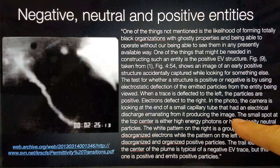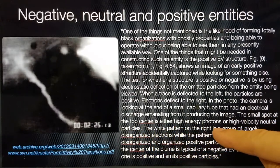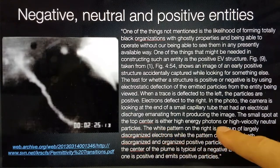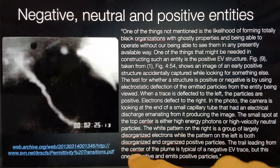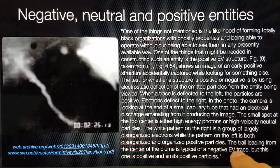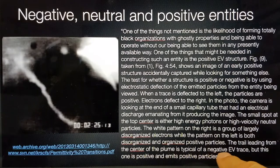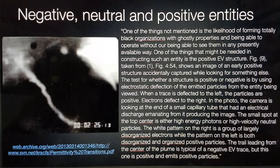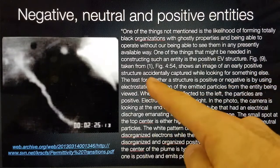Does that sound familiar? The small spot at the top center is either high energy photons or high velocity neutral particles. The white pattern on the right is a group of largely disorganized electrons, while the pattern on the left is both disorganized and organized positive particles. The trail leading from the center of the plume is typical of a negative EV trace, but this one is positive and it emits positive particles. So, he's literally doing, where is it?